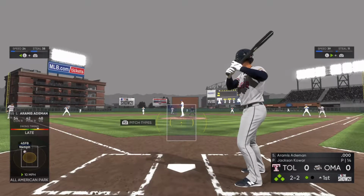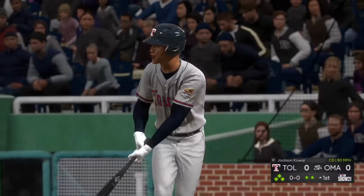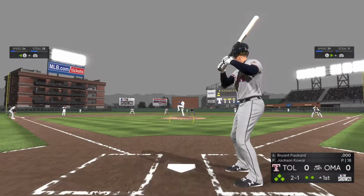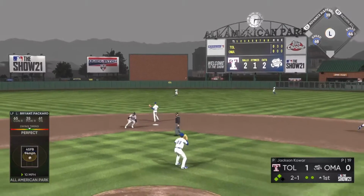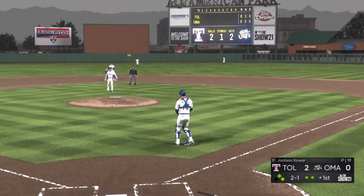Next up is Aramis Aidman. He is our trade from last year for Boyd. We're hoping for a good year out of him as he's a potential September call-up, but here he swings through strike three for out number two to keep the bases loaded. That'll bring up Bryant Packard, one of our top position players, and he sends a ball to center field, sharply hit. One run's going to score, second run's going to come around, and that is not in time as Montano scores to give the Mud Hens a 2-0 lead.